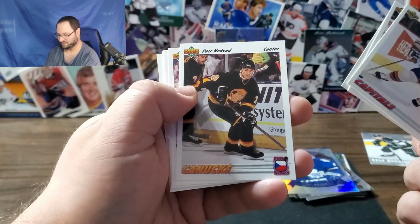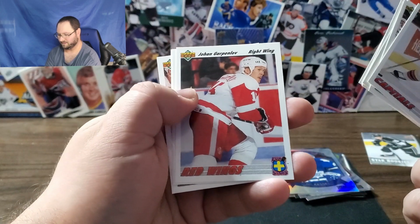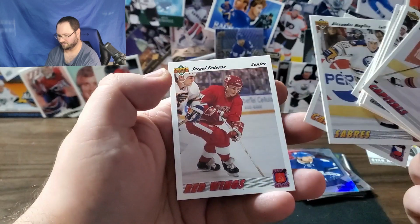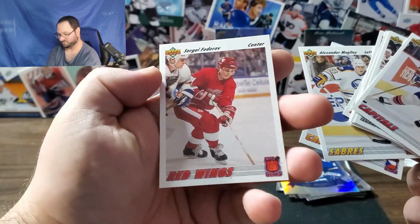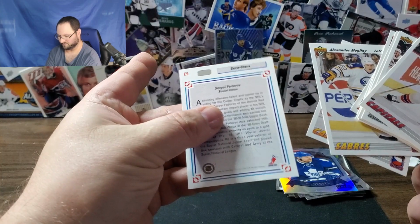Got Mogilny in there, Peter Nedved, Tikkanen, Penlov, there's Mogilny again, Nedved, Fedorov right there, that's a beauty. These are actually in decent shape, considering they are from the 90s.